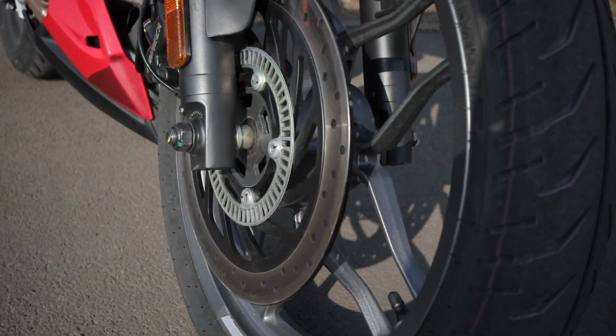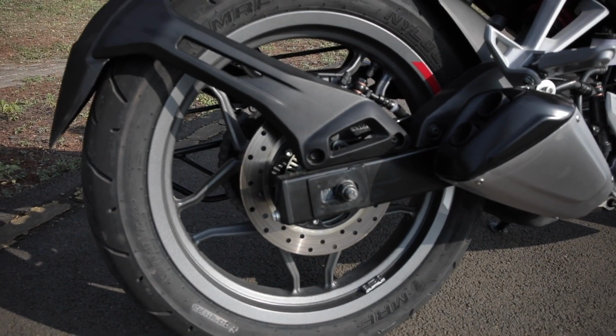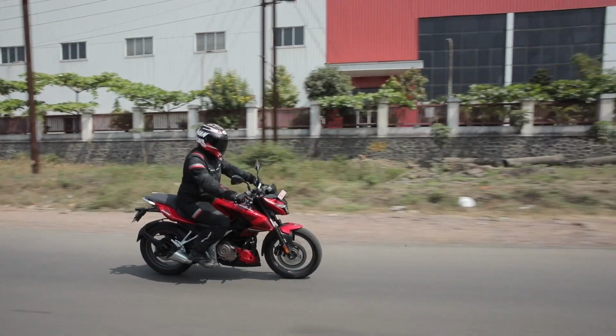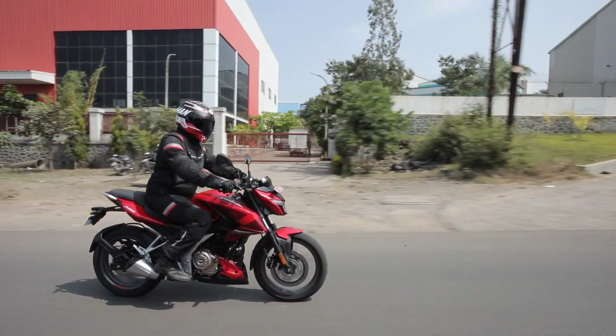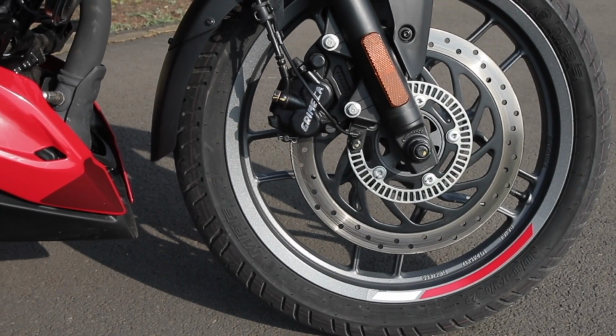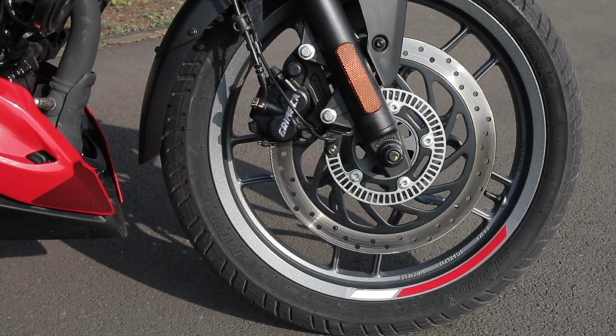Brakes did a decent job in the little time that we had with the bike, but dual channel ABS is sorely missed. I found myself locking up the rear tire very frequently on the 250s. The MRF Zapper tires are a familiar rubber compound and they are decent for the mass market requirement.